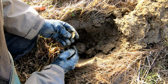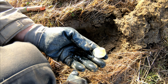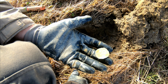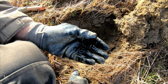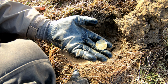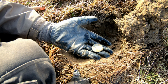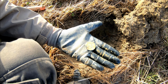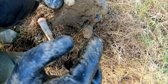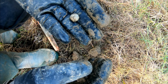See if I can clean it. Right, I just washed that in the puddle next to me, and I really don't know. I don't think it's anything special. I think it's some sort of lead alloy, maybe pewter, or could even just be aluminium, I don't know. But I don't think there's any markings on it. I think it's all just corroded. Probably just tat. Next, another pistol ball. Ah, cool. Next.